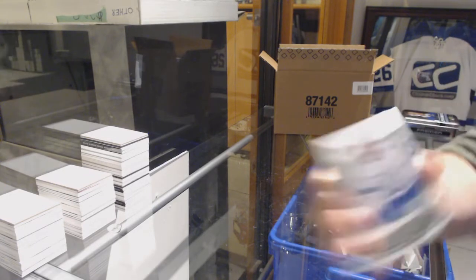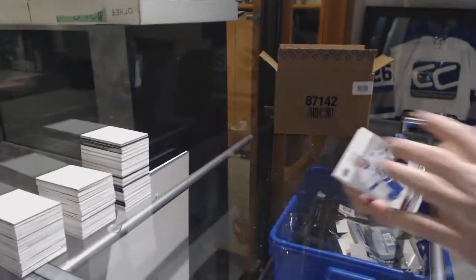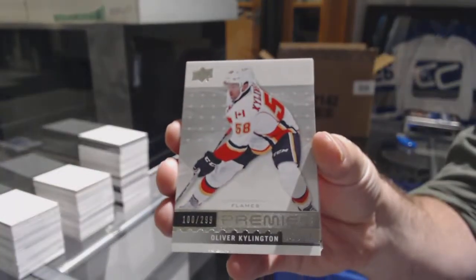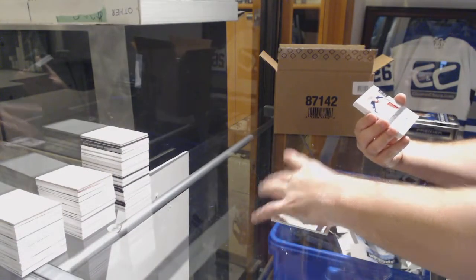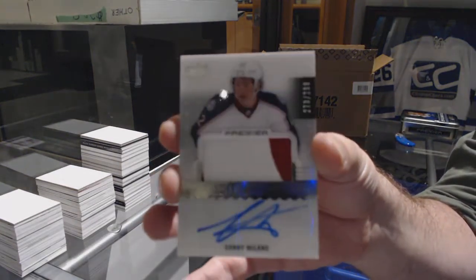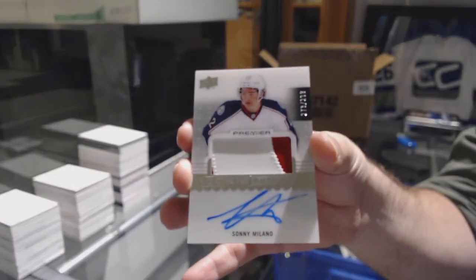For the Tampa Bay Lightning, Jonathan Drouin, $3.99. For the Calgary Flames, $2.99, Oliver Shellington. For the Blue Jackets, number to $2.99, Sonny Milano.